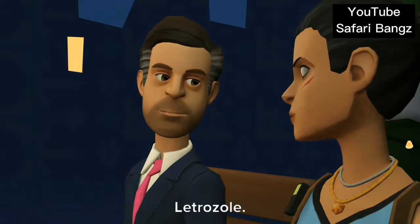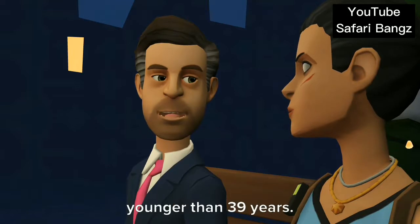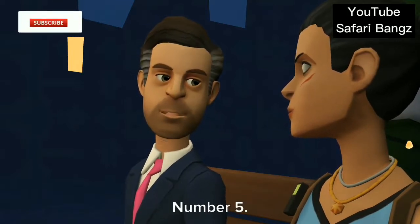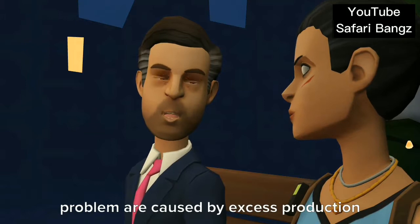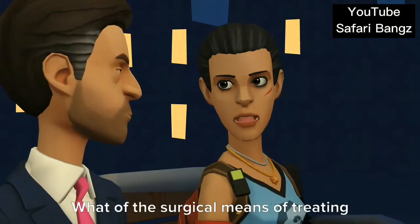Metformin helps improve insulin resistance, which can improve the likelihood of ovulation. Number 4. Letrozole. Letrozole is usually used for women younger than 39 years who have PCOS. Number 5. Bromocriptine. Bromocriptine is used when ovulation problems are caused by excess production of prolactin. What of the surgical means of treating this?